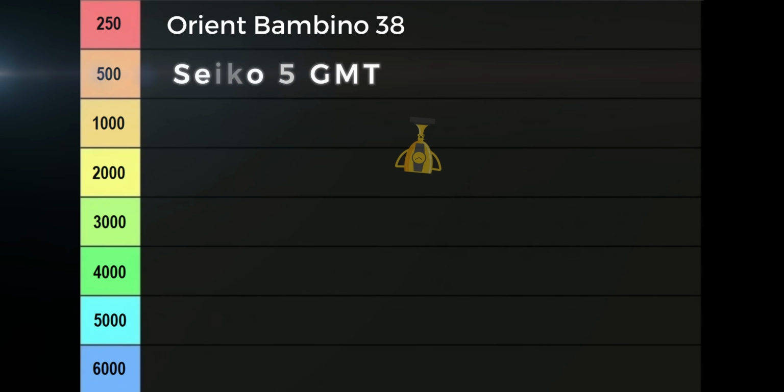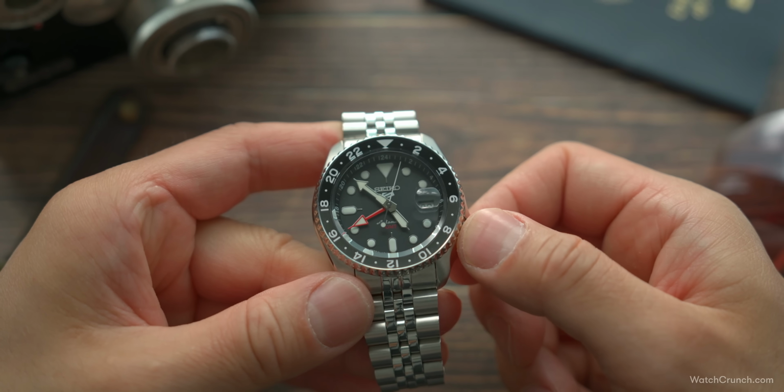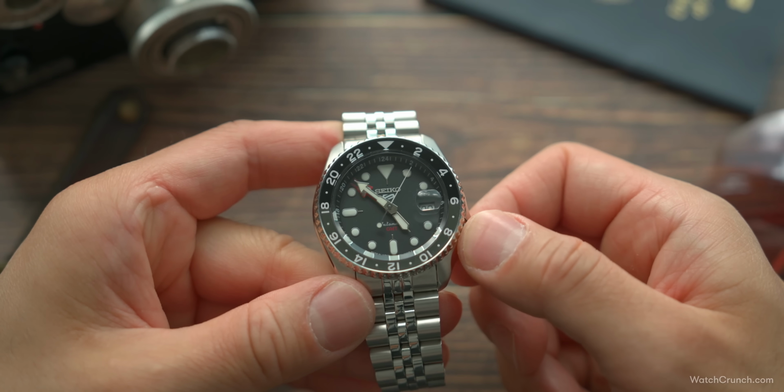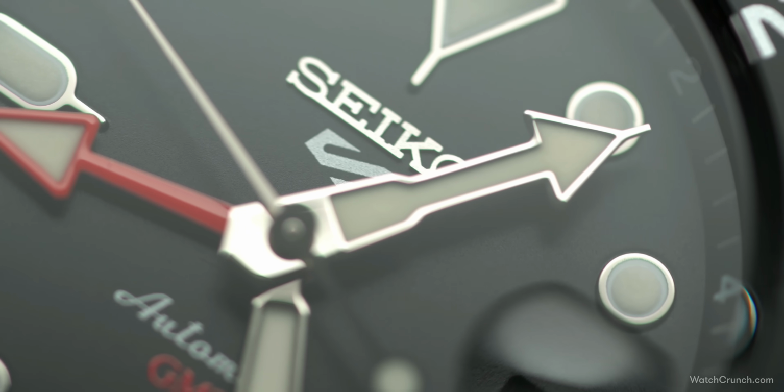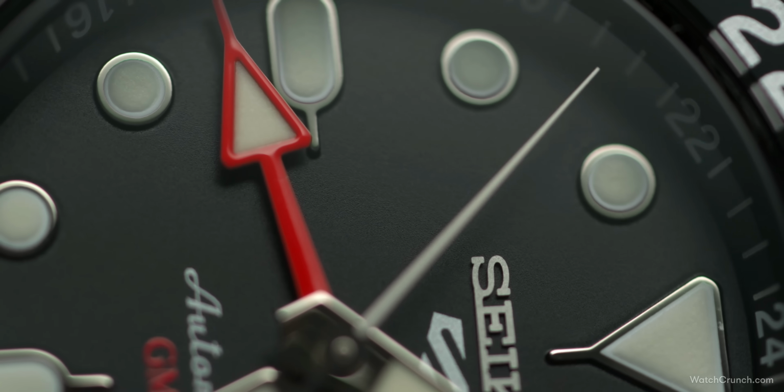At $500, the award goes to the Seiko 5 GMT. It might look like any SKX, but the reason this was one of the most popular watches of the year is all the little tweaks that Seiko made to this watch to make it a winner. First of all, we're getting a caller GMT movement in the 6R34. With that big red GMT hand, you can now track a couple of extra time zones utilizing the 24-hour bezel, which itself is lined with Hardlex crystal.